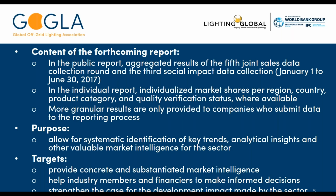As I mentioned, what we aim to do with this is really to provide concrete and substantiated market intelligence to help make better decisions in this sector. And that's why we don't extrapolate results, we don't make forecasts, we only report exactly what's been reported to us, subject to the confidentiality requirements that we have. That means that we only report publicly for those products and those markets where at least 3 companies are providing information to us.